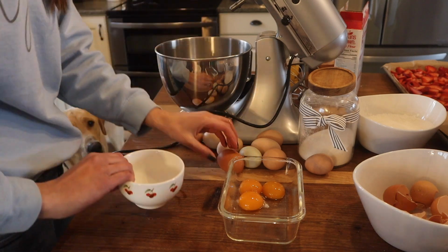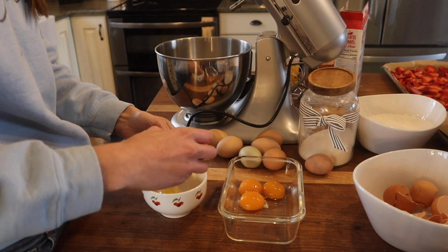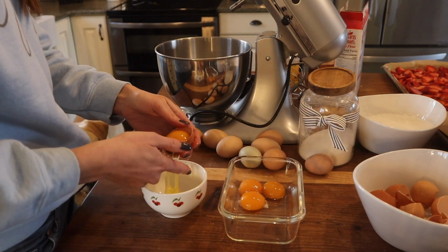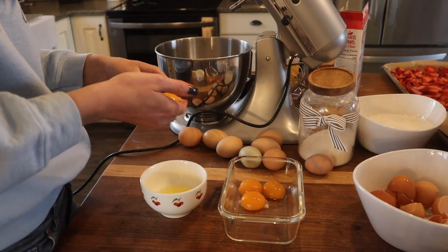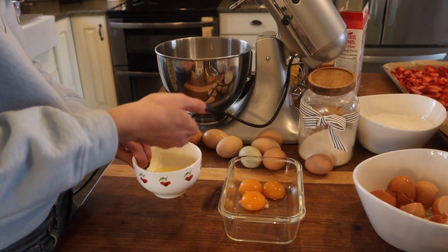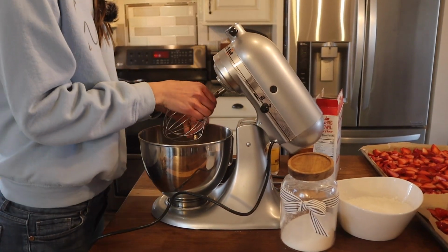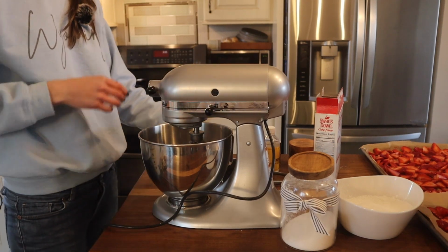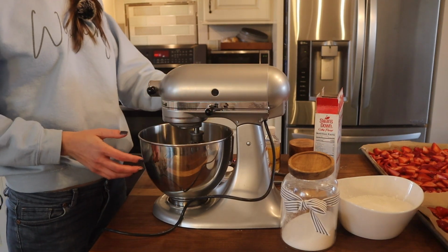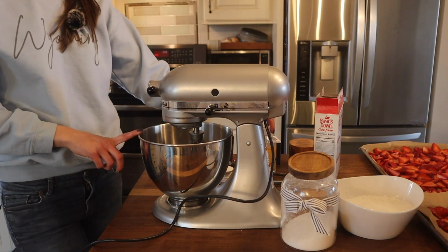And the reason we do this with room temperature eggs and not cold eggs is because it allows it to become a lot more light and fluffy. It also incorporates a lot easier. So it's important that these are, in fact, room temperature eggs. All right, there's my egg whites. We're gonna just whip these. After these start to foam, which will be like a minute to 2 minutes, then I'm gonna add in my vanilla and some cream of tartar.